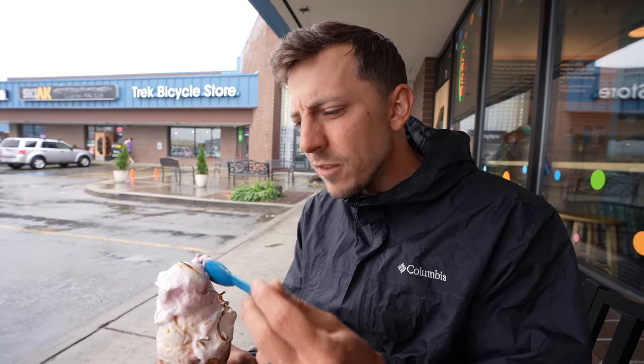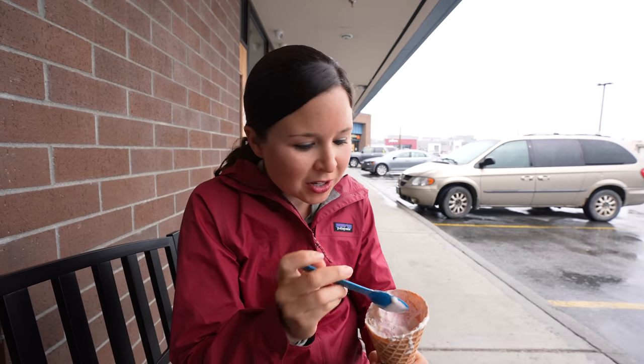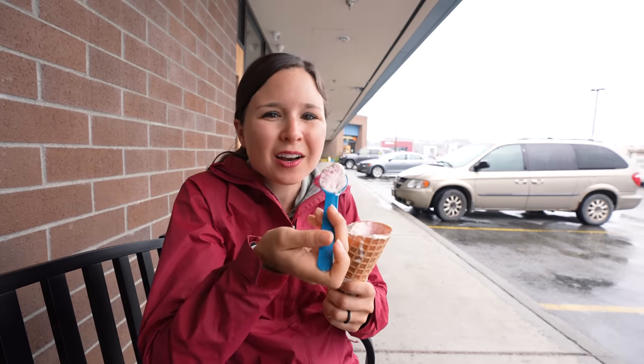It's kind of florally, a little bit fruity. It has just like a good sweet flavor. It's really hard to pinpoint what it actually tastes like. It doesn't taste like you're straight up eating a flower though, which was kind of my concern. It's much more enjoyable than that. It's just really sweet and kind of fruity.